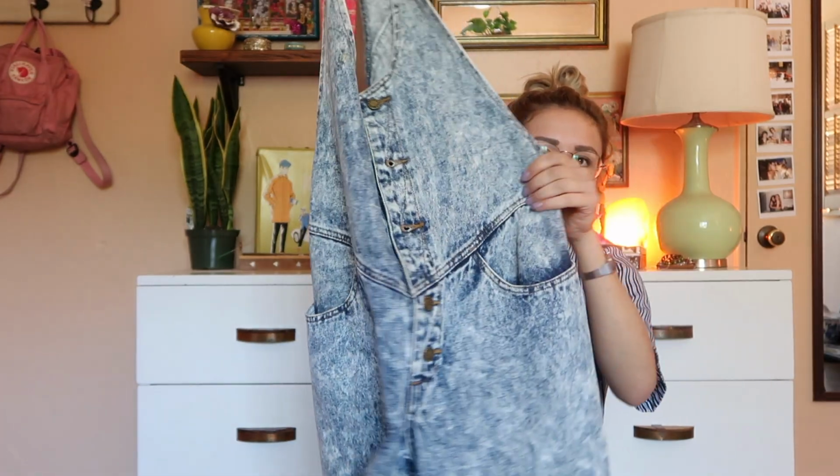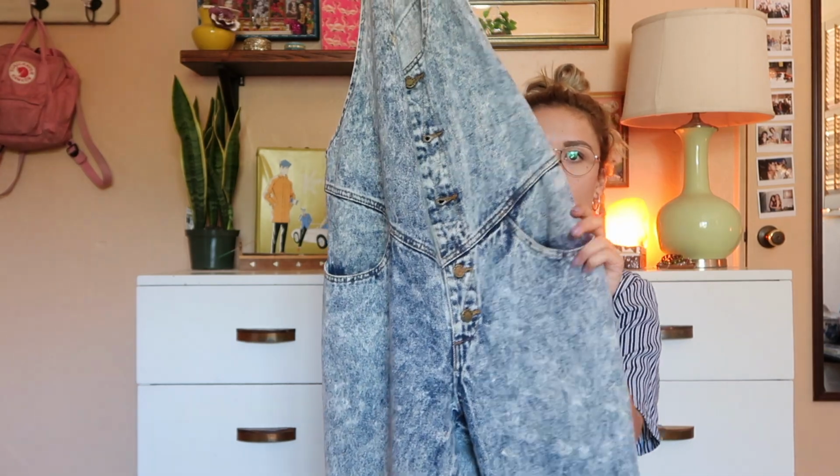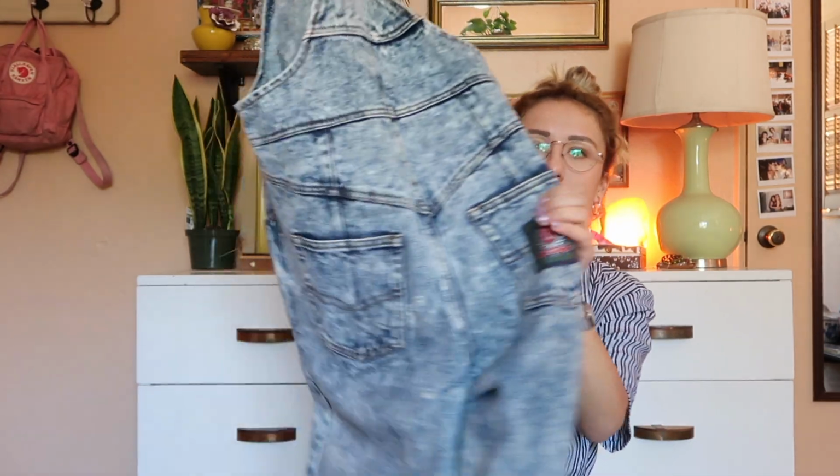The next thing that I got are these super freaking adorable overalls. Let me assemble them for you so you can get the full effect. So they're like acid wash, and then the front buttons up all the way, and then the back has this cute tag on it.